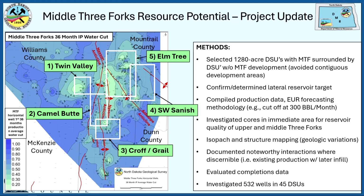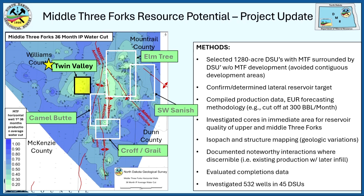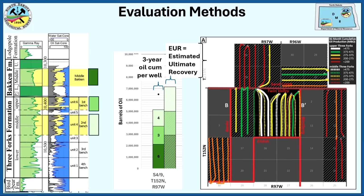I'm not going to go through all this in detail, but just give a quick overview. I'm going to start with Twin Valley, which is the case study area I worked on most, in north central McKenzie County, off the Nesheim anticline. In this area, there were 2 spacing units in the middle, highlighted there, that had wells stacked in the Middle Bakken, Upper Three Forks, and Middle Three Forks. The dotted lines there are the Middle Three Forks wells. Solid lines are Upper Three Forks.